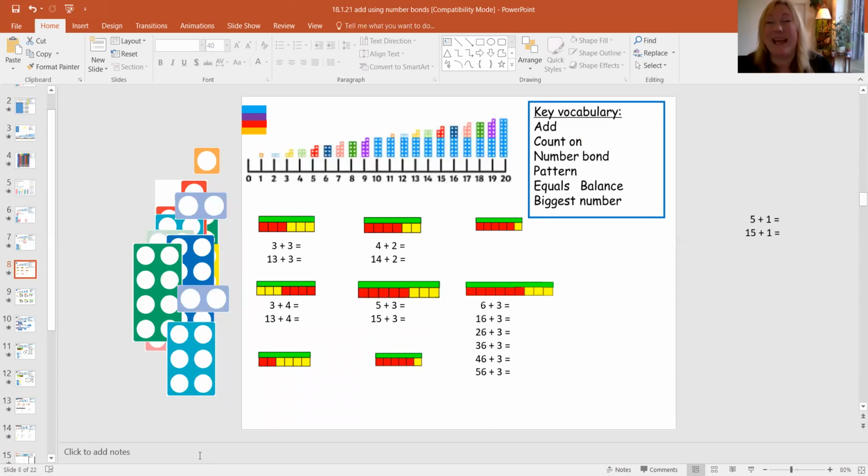Some of you did the most incredible carrying on of addition facts. I was like, wow, when I was looking at your work. So look, here's one that I started here. Look at all these numbers getting bigger and bigger. 6, 16, 26, 36, 46, 56. It's just like before when we were counting. Look, there's 0 tens, 1 ten, 2 tens, 3 tens, 4 tens, 5 tens. And the pattern, we can use the pattern to help us.